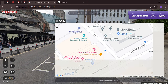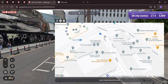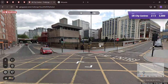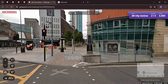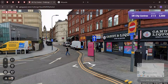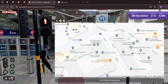Looking south. We got Hill and all over the map, that is confused here. We've got Candy and Liquor open 24 hours with the American flag, which is always interesting, on the corner. It doesn't really say. I would probably say that's somewhere around here. The New Street Station's looking south.